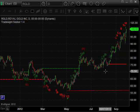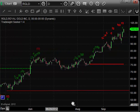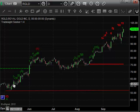We're using the Tradesight Seeker. What I want to turn your attention to is the more recent price action, which I'm going to expand the chart on now. We had a number of impulses to the upside here, then this consolidation, and we've got this new impulse going to the upside here. Now we've had this organized setup here, the green 1 through 9 up above these candles, and now we've proceeded into an exhaustion countdown on the upside, which would be the complement to that buy signal that we got down well below the $60 area.